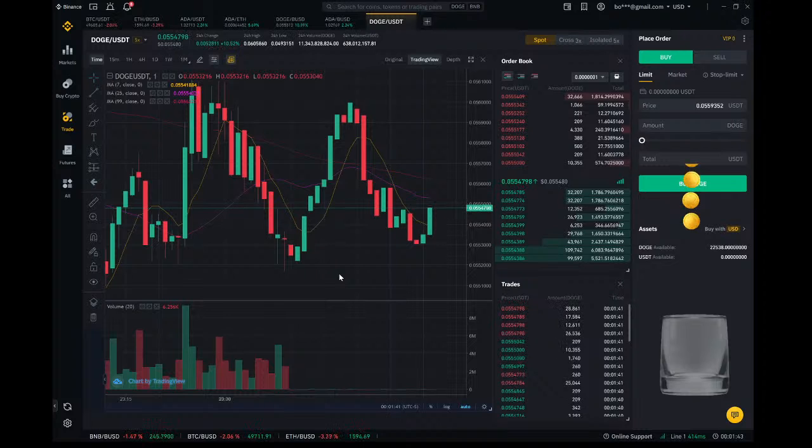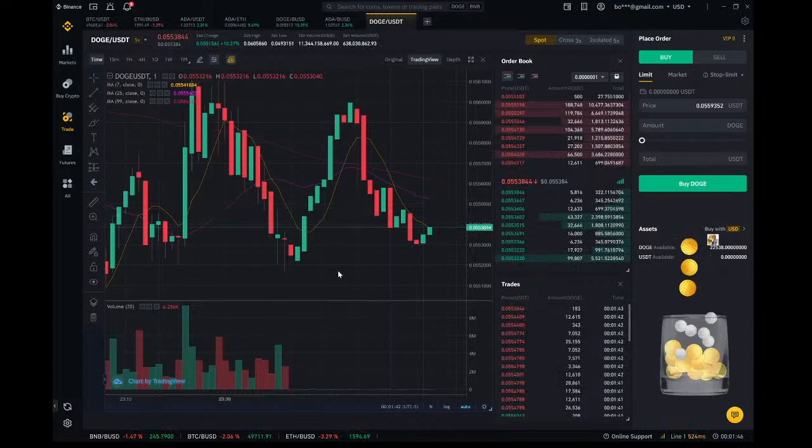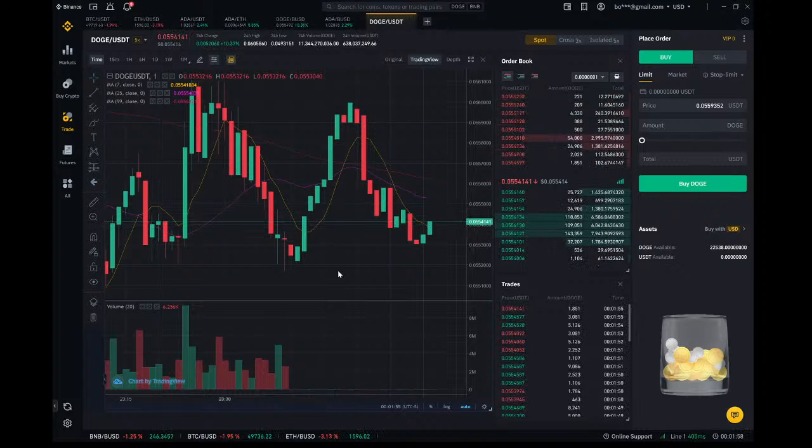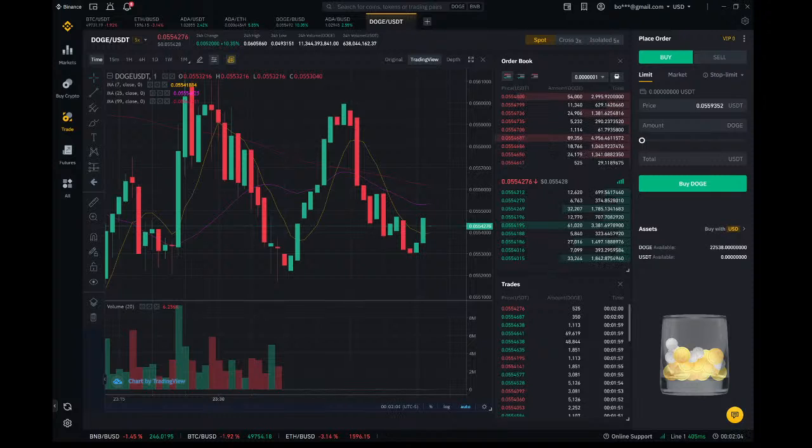So we're talking about the price predictions, and of course, I'm not a financial advisor. It's just my own personal research that I share, and I share the knowledge. I'm going to be doing some sweepstakes moving forward with the community, and especially individuals who are working with Dogecoin.